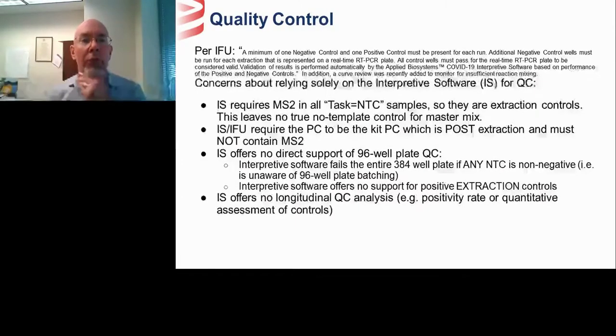The second thing is that the instructions for use and the IS, in this case the interpretive software, both rely solely on the positive control, which is a post-extraction control, and it must not contain MS2. We like the idea of having a positive control throughout the process so that we can detect, for example, reduced sensitivity related to extraction issues, an instrument's temperature control varying, or any other minor process problem, whether related to equipment or reagents or personnel.